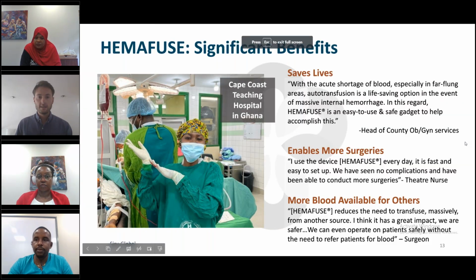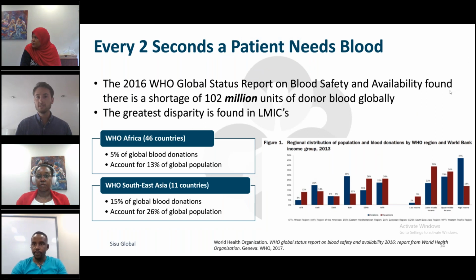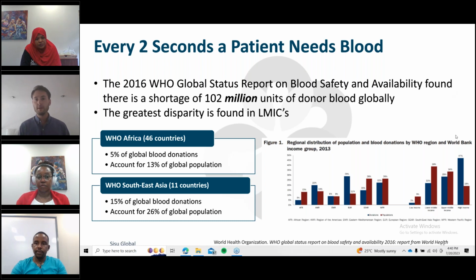The slide 14 there, the next one. Perfect. So the title slide really says it all. Every 2 seconds, a patient needs blood. Whether that's a transfusion for a patient with anemia, a patient suffering from cancer undergoing treatment, an expectant mother who may have experienced a pregnancy complication, or even a trauma patient who has arrived in the emergency department.